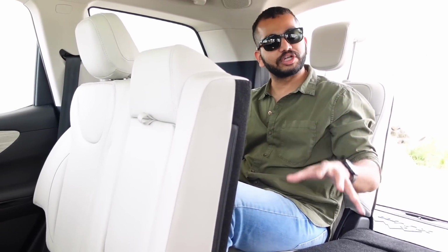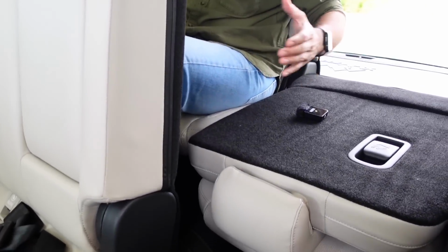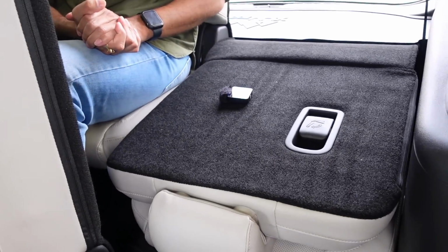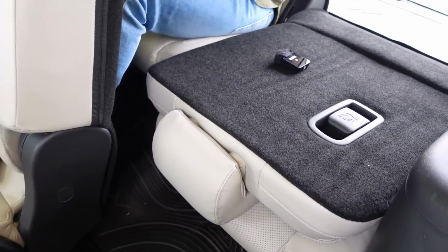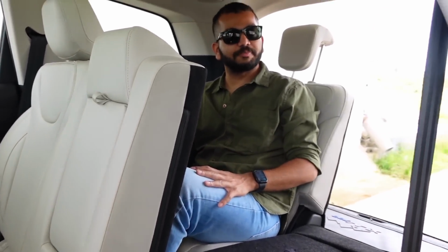नाउ एज यू माइट हैव नोटिस्ड, मैंने ये जो थर्ड रो है इसका हाफ सेक्शन फोल्ड कर रखा है. यू गेट अ 50-50 फोल्ड ओवर हियर फॉर यू टू कैरी एक्स्ट्रा लगेज व्हेन यू आर गोइंग आउट ऑन अ लॉन्ग ड्राइव. तो अगर आप 6 लोग इस गाड़ी में सफर करने वाले हो विथ लगेज, this is the scenario which you have to consider. This is the amount of space that you are going to get.